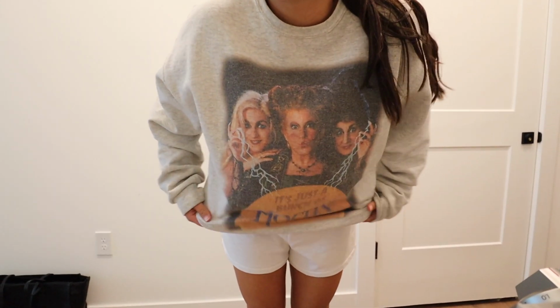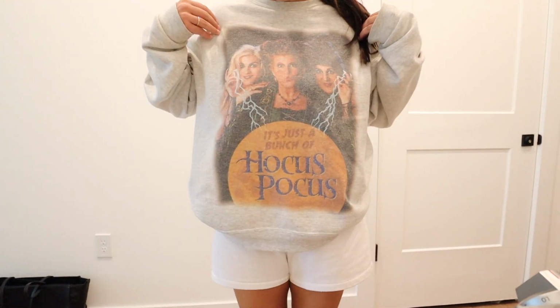I have my Hocus Pocus sweatshirt on. I'm so excited. This is my second year wearing it. It's from an Etsy shop. If I can find it still, I will. No, it's my third year wearing it. If I find the Etsy shop, I will link it below, but it's so cute.